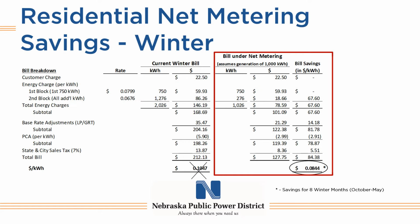of solar generation. There is no savings under net metering for the customer charge. The 1,000 kilowatt hours of solar generation offsets the customer's energy usage in the second block rate first at 6.76 cents. This is where you can see the $67.60 savings. As you go down the bill breakdown, you will see partial savings on the base rate adjustments and the city and state sales taxes, as stated before. Again, the production cost adjustment will offset the savings since it's a credit based on total energy usage.